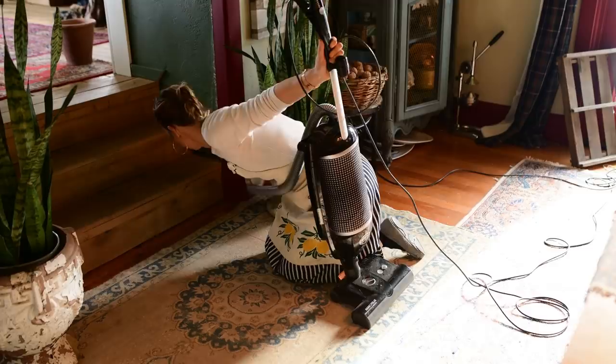And hopefully this will be the last time that I have to vacuum up the little fern pieces.